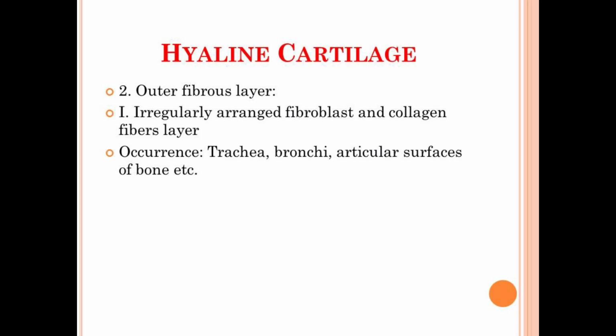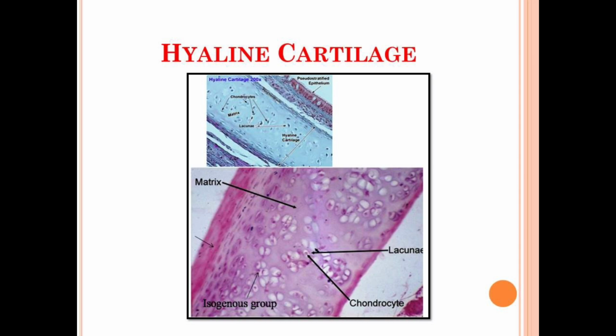Now talking about the occurrence of the hyaline cartilages, it can be found in the trachea, the bronchi, the articular surface of the bone, etc. Here you can see the histological preparation of the hyaline cartilage. Basically in the first picture you can see the different chondrocytes, the matrix and the lacunae, and the outer covering of pseudostratified epithelium. Along with this, the second picture is quite magnified, and here you can see the isogenous groups of cells. Basically they are located in the lacunae which have a numerous number of chondrocytes. I hope this is clear.